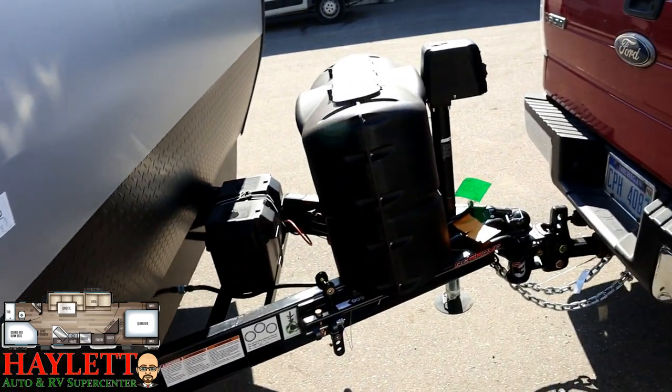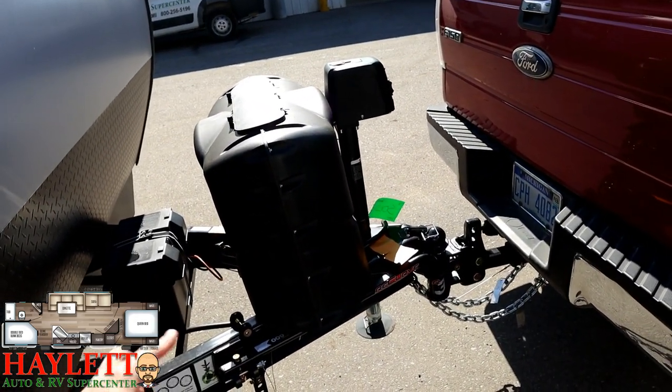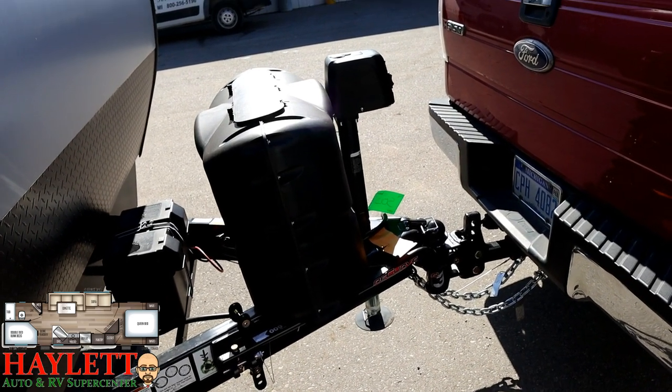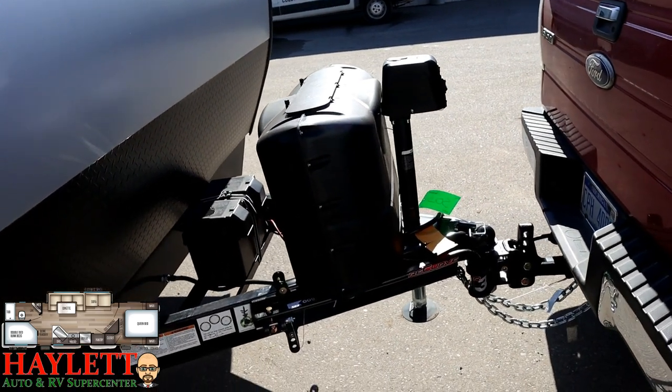Now, my understanding is you transferred this hitch from your old camper. So you already know how to do all that, or at least somebody you know does. And that should be good to go.